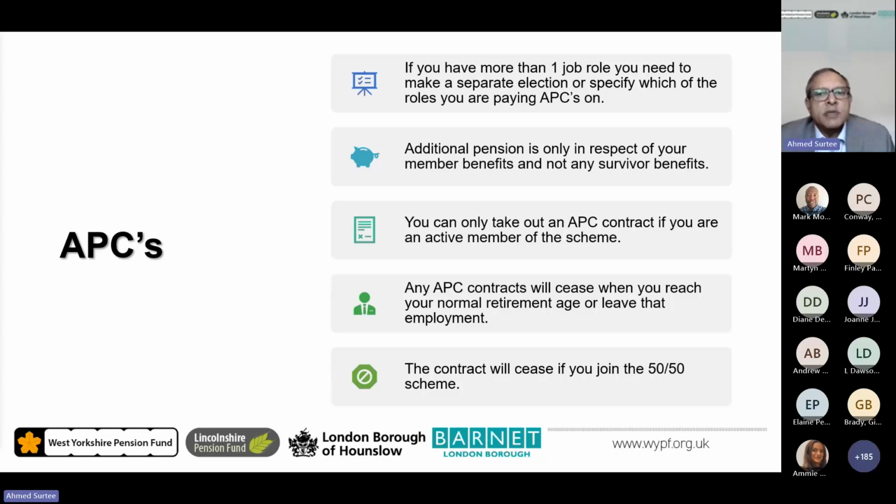You can only take out an APC contract if you are an active member of the scheme. So this means you're actively contributing to the scheme and you haven't opted out of the scheme and hold a deferred or frozen benefit. An APC contract you have set up will cease when you reach your normal retirement age or if you leave that employment.